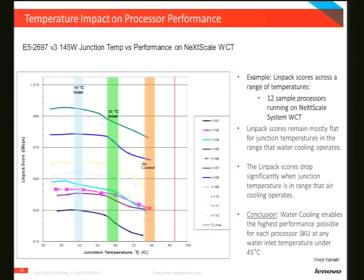What you can see clearly from here is that the LINPACK scores are really mostly flat for junction temperature in the range in which the cooling operates. So you're in between 18 degrees inlet temperature and up to 45 degrees. We are supporting inlet temperatures of 45 degrees C, which is a lot. We know it works with 50 and 55 and even more. And LINPACK performance per node remains relatively stable, flat for the normal operation for up to 45 degrees C.